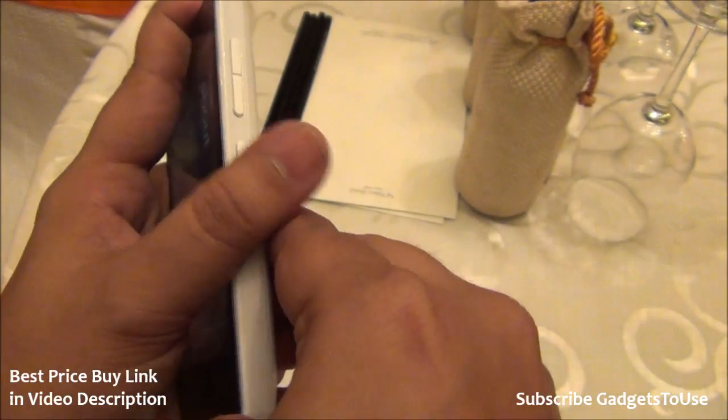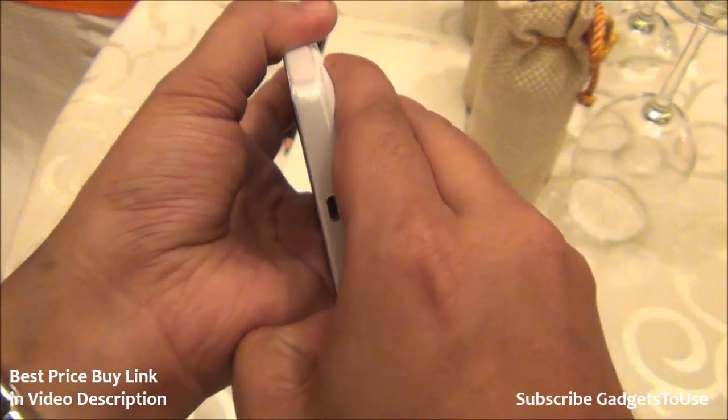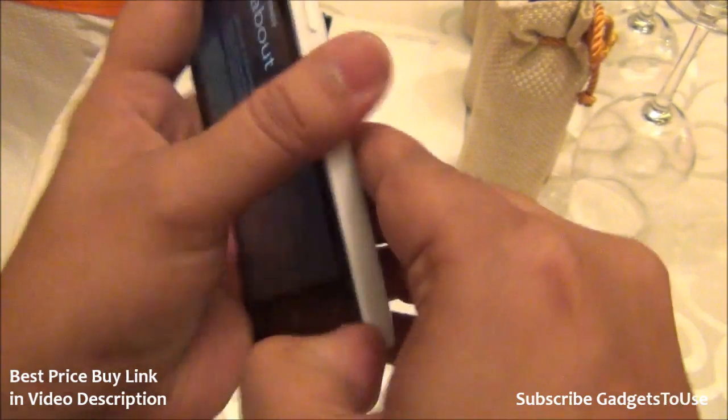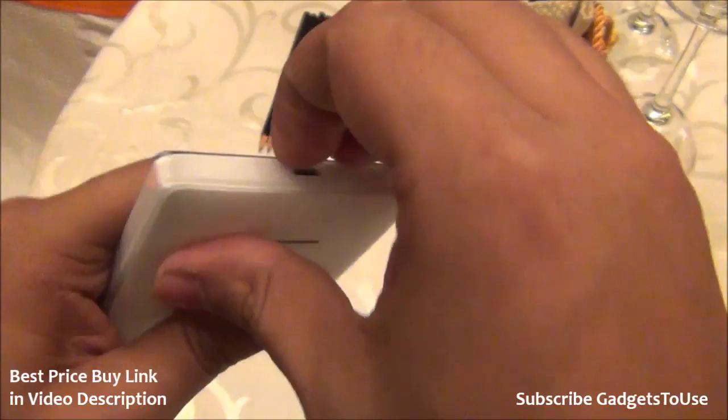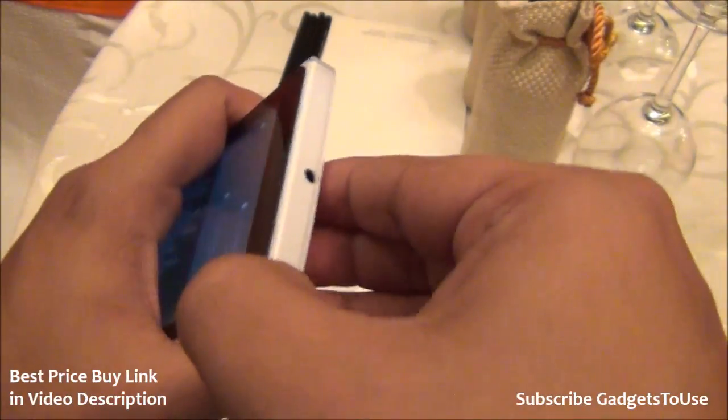Let me remove the back cover to show you the phone from the back side. The battery inside is not big, but it should be able to give this phone around 1 day of battery backup. This is something which I suspect, and I will confirm that once I do the full review. So let's open it from the top. I guess from the top you can open it.